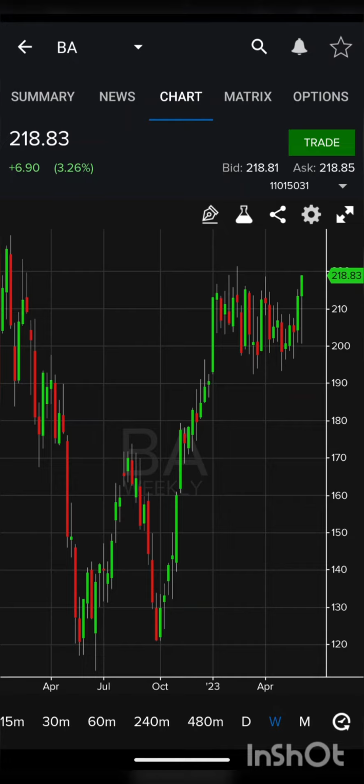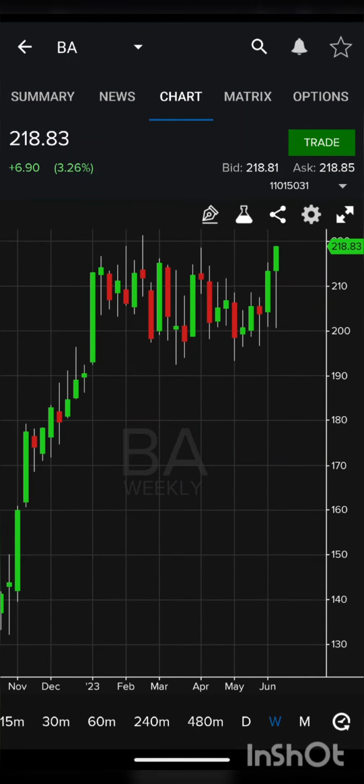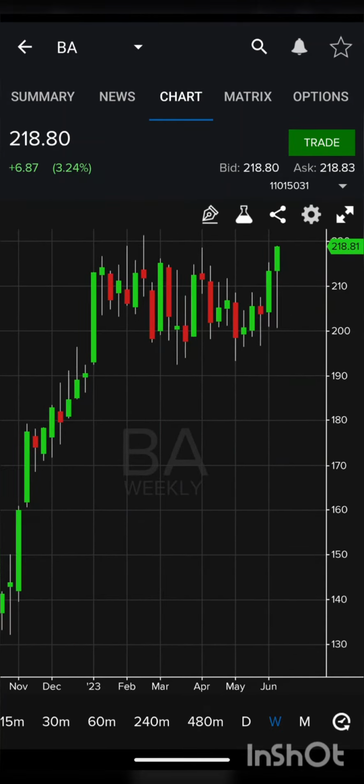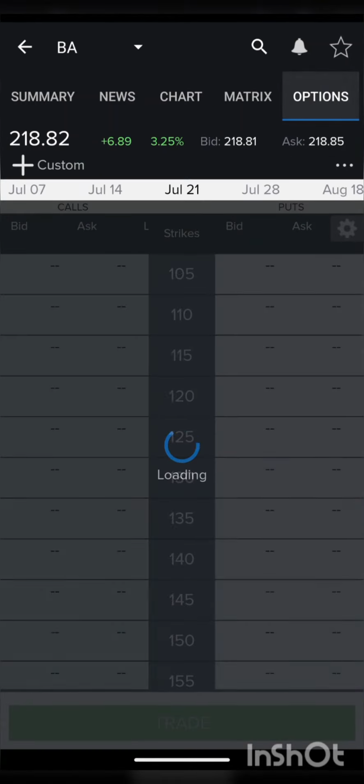You can see it dipped. We're pretty much recovered from the big dip it had, but we're pretty much in this range. It could bust above 220, but I don't think so. So what I'm doing today is I'm going to sell a covered call.